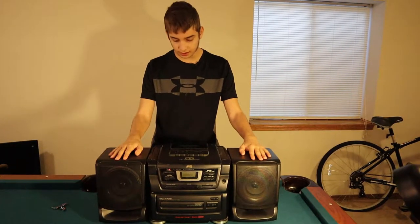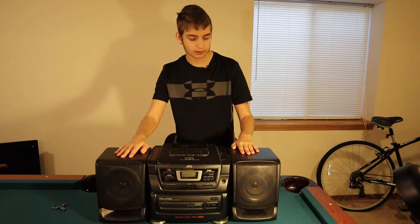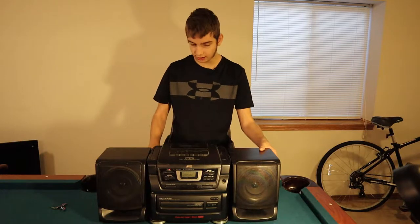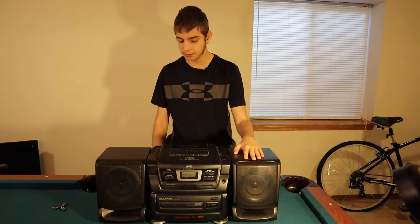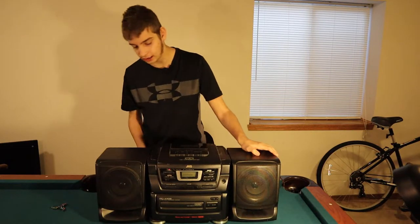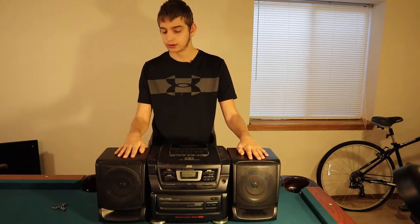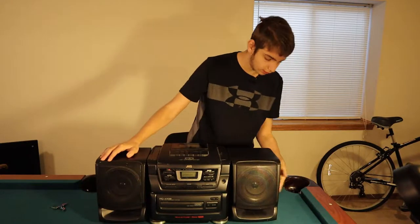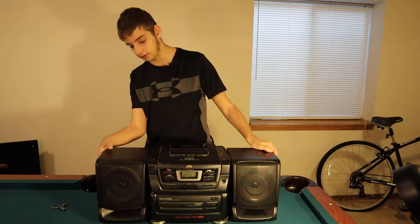This is a JVC portable stereo system, and it's made in 1996. And this boombox is in good shape. I think the last owner didn't know how to use this thing and sold it for $15. And I think the last owner left it outside for about a year or something.